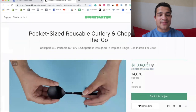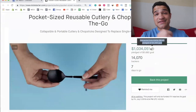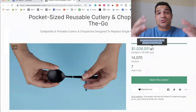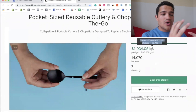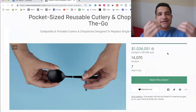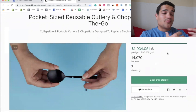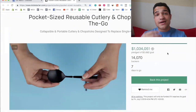Huge campaign. Every time I refresh it, they're making more and more money. $1 million selling little cutlery sets. I just wanted to show you this product. It's not as easily drop shipped as the other 3 ones that you can go ahead and sell tomorrow, but this one is very solid because it just shows you what's possible when you find a product that solves a problem and then provides a solution, a massive solution that is worldwide, and people can promote it, get behind it, and support it.